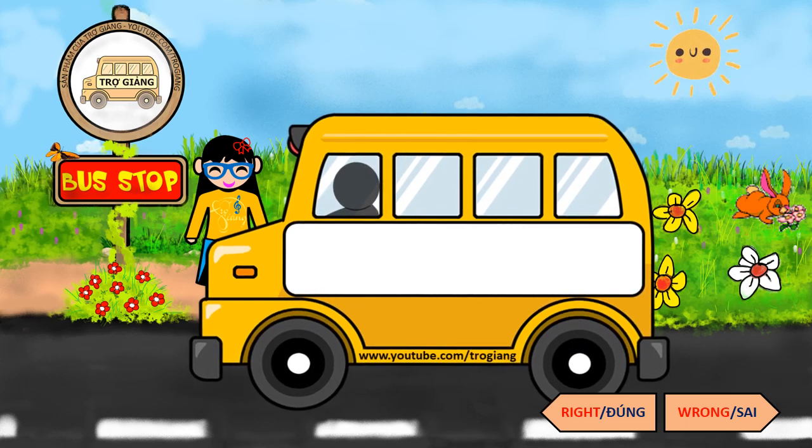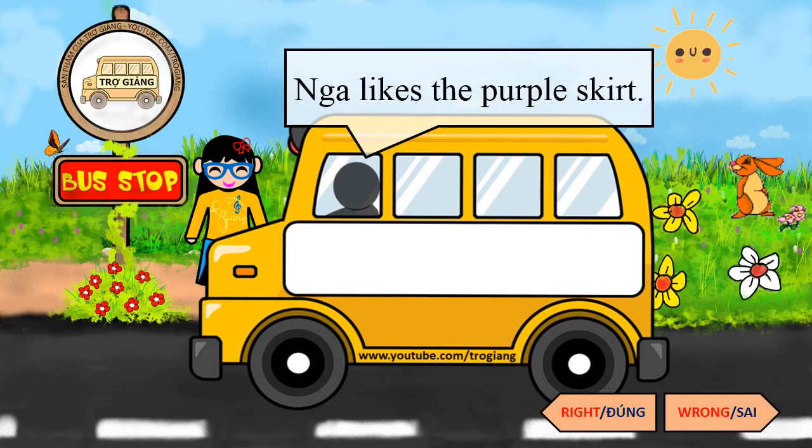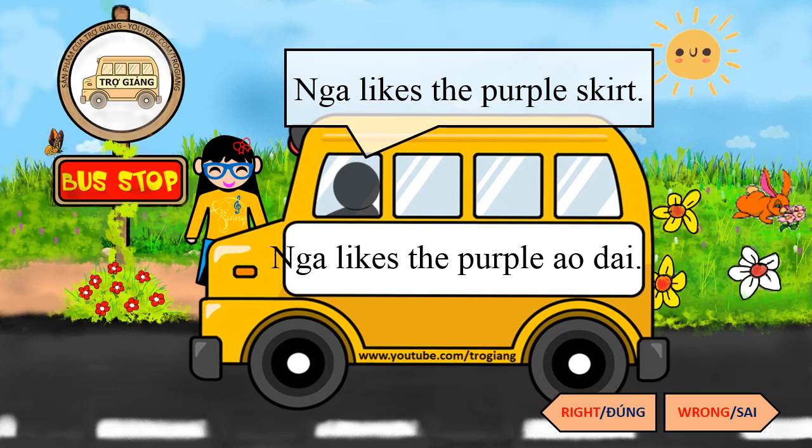The last sentence. Nga likes the purple skirt. It's easy. Tell me the correct one. That's right. Nga likes the purple outfit. You can get on the bus.